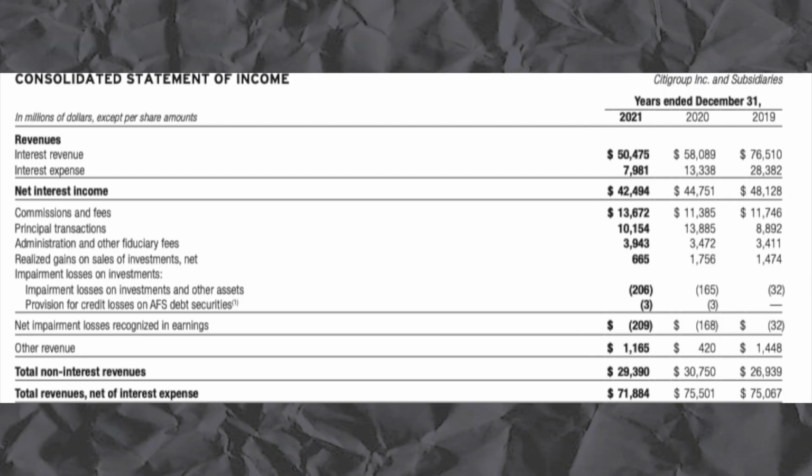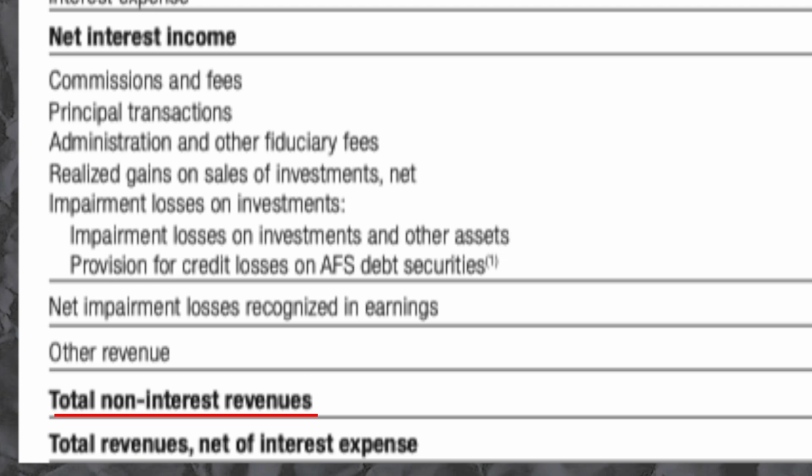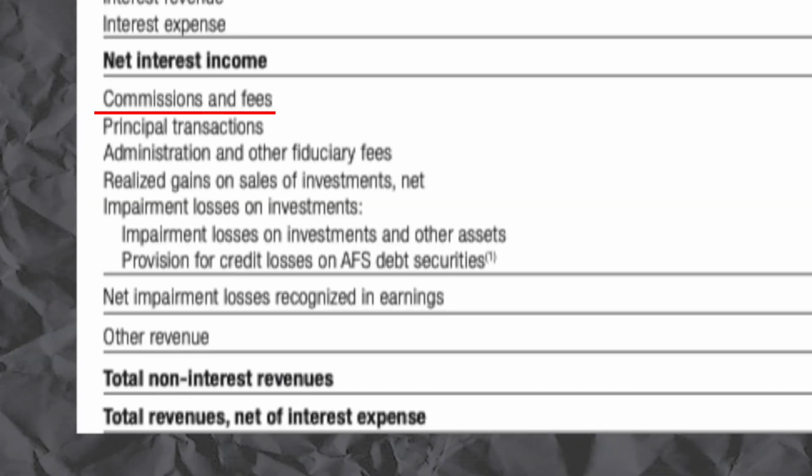The other sources where a bank makes its money from can be grouped into non-interest revenues. This part of a bank's business does not involve the bank directly borrowing or lending money, and therefore doesn't include interest. The first group is the commissions and fees. This group of revenue sources can be further broken down into many small chunks.